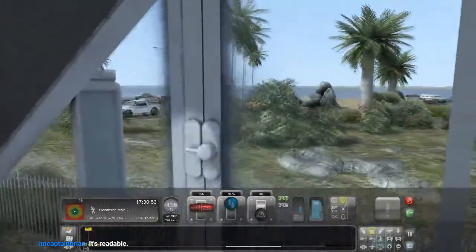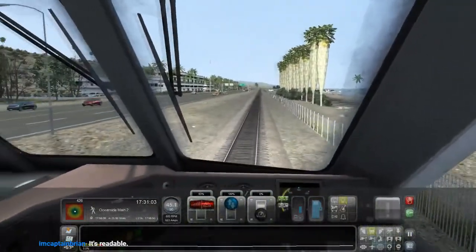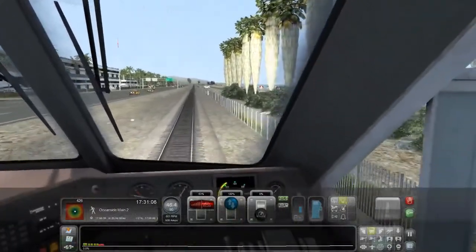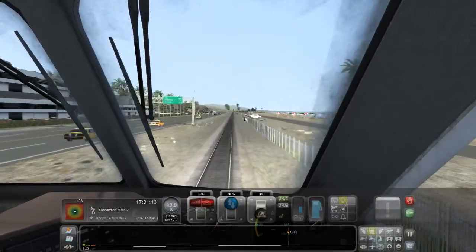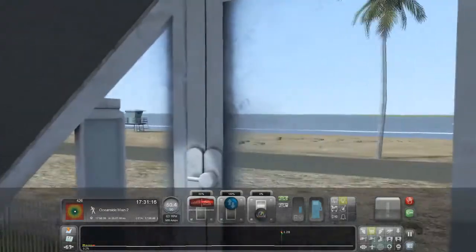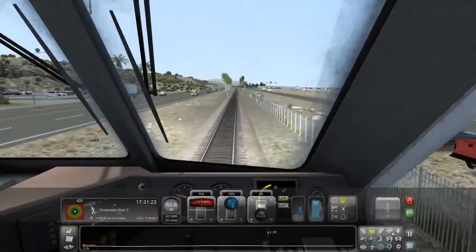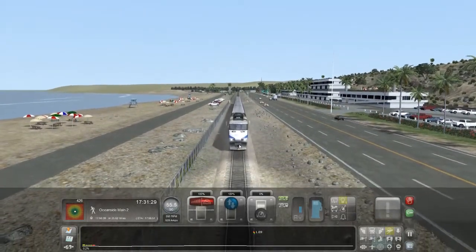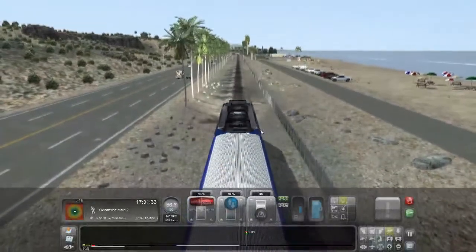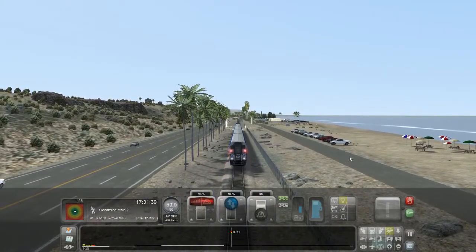If you'll notice, things are looking familiar now. Look at this. We're in Oceanside, guys. Do some cinematic cameras. We are on our way to Oceanside train station.